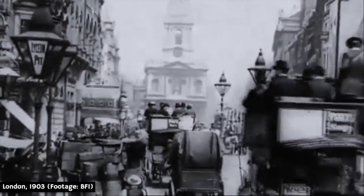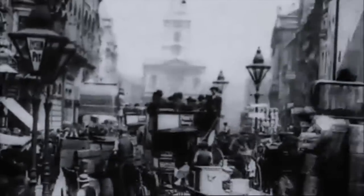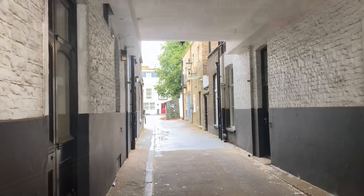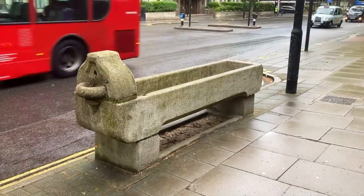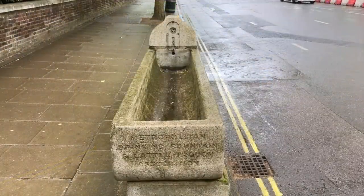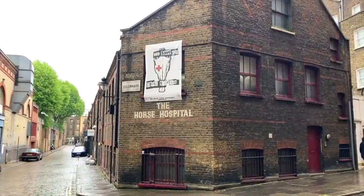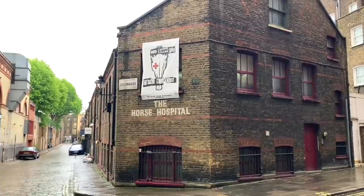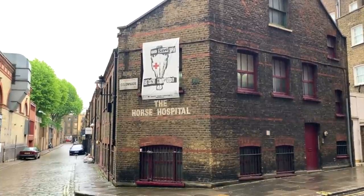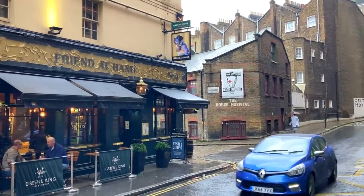The thousands of horses who served London were supported by a major infrastructure, glimpses of which can still be seen here and there today. The most obvious examples being London's many mews, which were once lined with stables but now mainly contain plush homes. A number of old 19th century troughs, which were for both horses and cattle, can still be seen too, such as this one on Bayswater Road. Over on the Colonnade meanwhile, close to Russell Square, you'll find the old horse hospital, which has since been turned into an arts venue. Rather appropriately, the cosy pub opposite to the former vets is called The Friend at Hand.